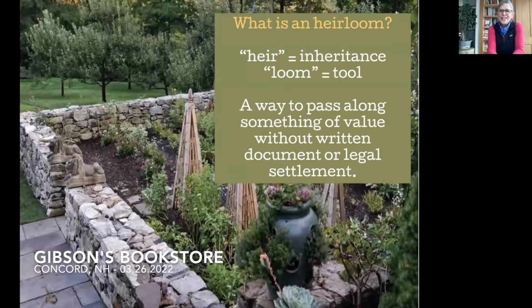Heir is inheritance, loom is tool, and it's a way to pass along something of value without a written document or legal settlement. And as we all know, that could be a piece of furniture, it could be some lovely old silver or lace, it can be garden seeds. And in this case, that's what we're going to be talking about, is garden seeds.